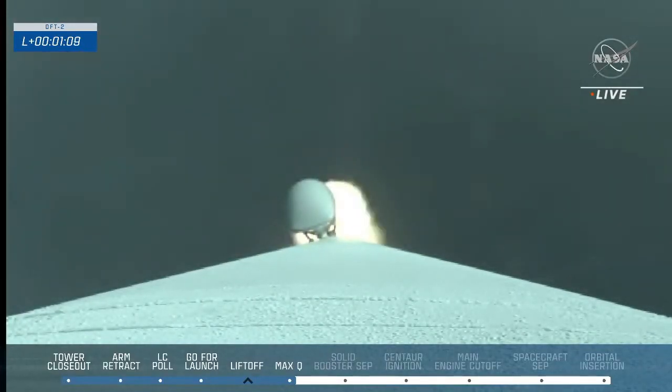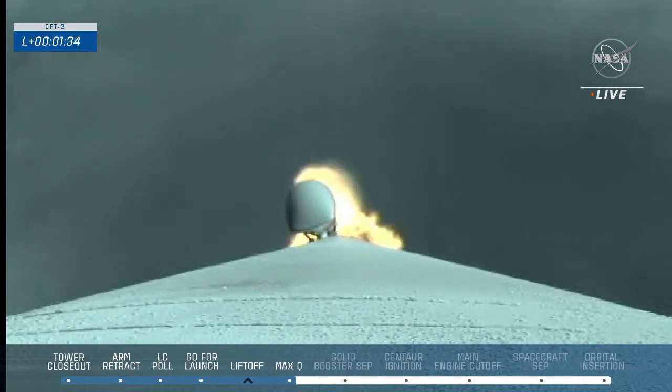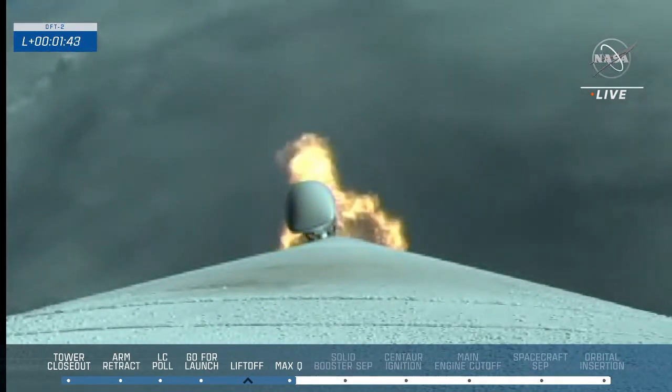Mach 1, Atlas 5 and Starliner are now supersonic. Vehicle now throttling up. Up next, in about 20 seconds, Starliner's two solid rocket boosters will run out of fuel and burn out. We have burnout on both SRBs. Good crew module forward link connection. Atlas is throttling back up to full thrust.